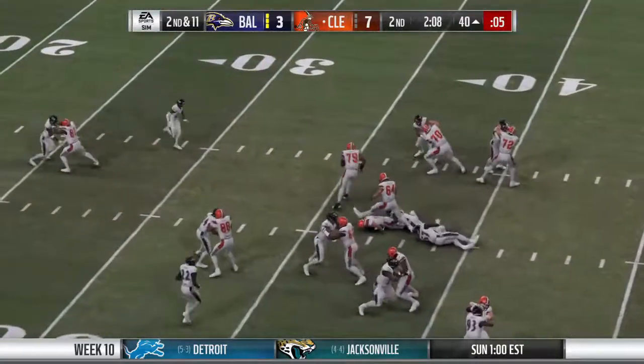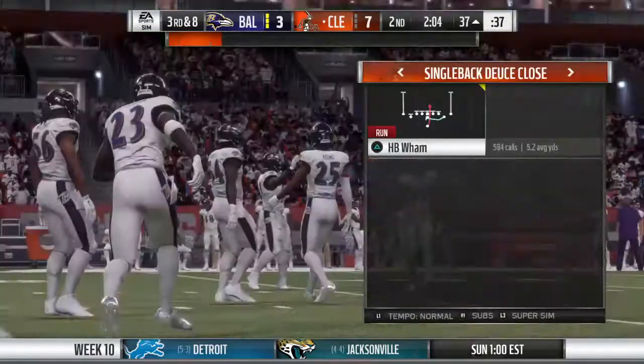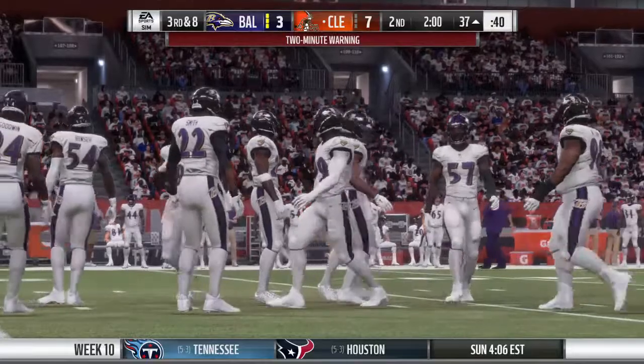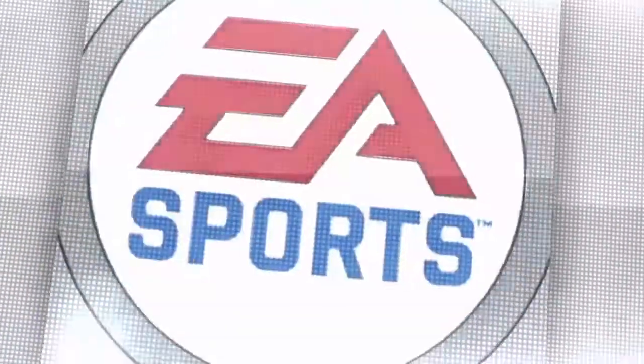And he'll give it here to his running back. And a short gain there down to the 37-yard line. Give him 3 yards on the run there. That still leaves him with a difficult 3rd and 8 coming up. 2 minutes to go here in the first half.